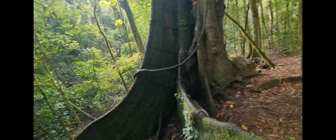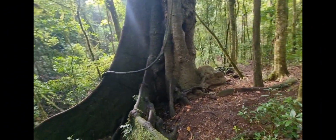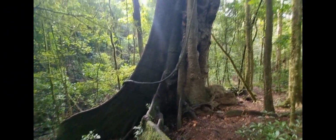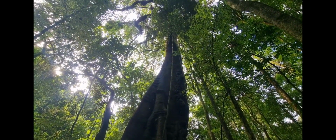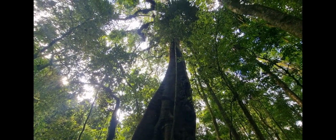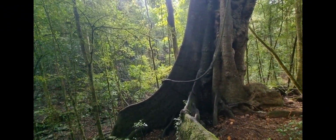It's a beast. Oh, what a mossy fairy buttress, hey? They're all really cool, eh? That is a monster. That must be one that they left out when they were clearing. It's got to be more than 100 years old. Yeah, I wonder how old it is. I don't know, eh? It is pretty impressive.